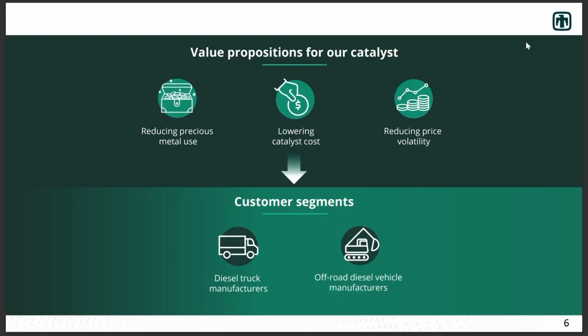So from all of these talks, we distilled what we learned down to several value propositions. We learned that if we can offer a different catalyst design that can reduce precious metal use, we would be reducing the cost of the catalyst, and we would also reduce the risk to these companies because of the price volatility of these precious catalytic metals, which can be really subject to international conflicts.